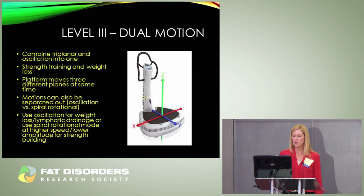The platform moves in 3 different planes at the same time, but you can also separate the different movements out, which is pretty neat. You can use the oscillation for the weight loss portion or lymphatic drainage, or use the spiral rotational mode, which is at a higher speed and a lower amplitude to build strength.